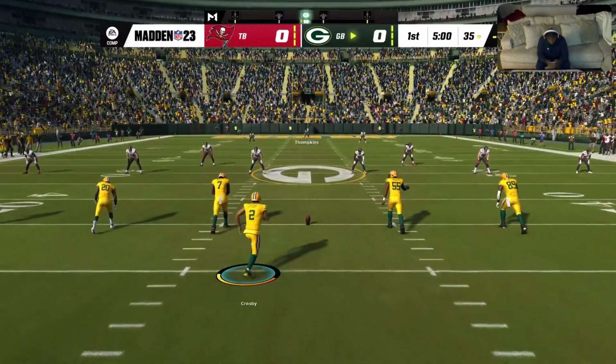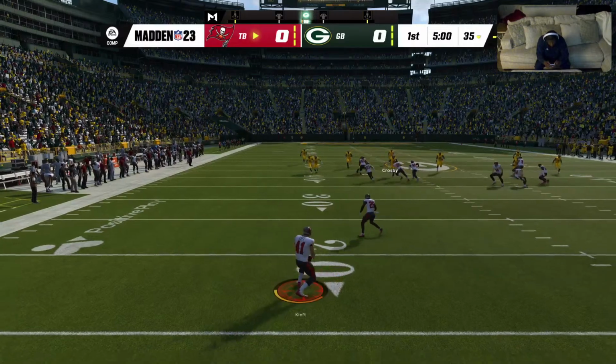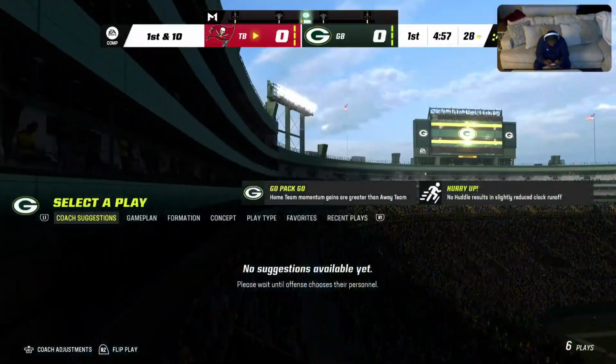Mason Crosby of the Packers has it teed up, and off we go from Lambeau. A short kick taken at the 18. And he's up across the 25 and down at the 28.